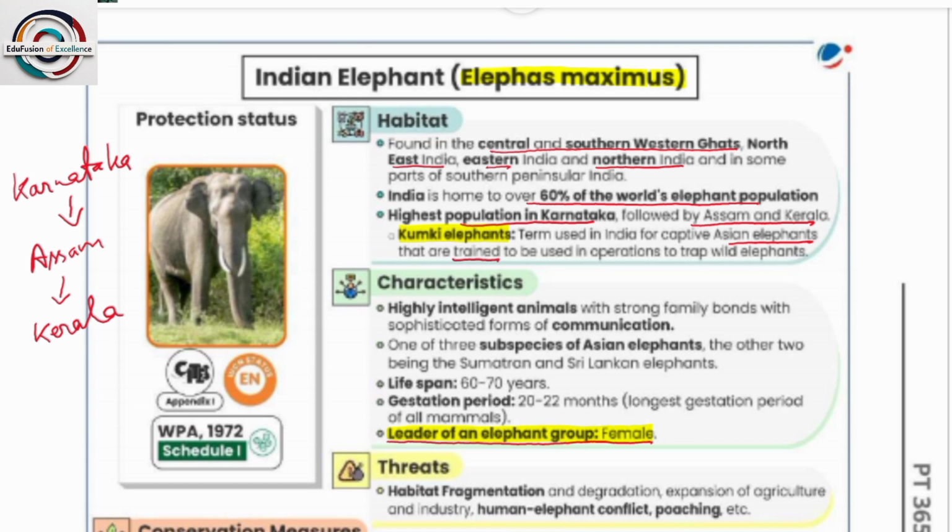I hope you have many times heard about the Kumki elephant. Kumki elephants are trained elephants. They are used for various operations, like protection of forests or guarding the forest, used by forest officers. One thing to always remember: the leader of the elephant group is always a female elephant.